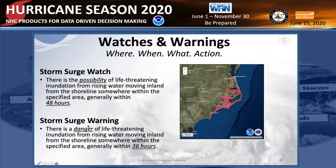The storm surge warning means there's the danger of life-threatening inundation from storm surge, generally within 36 hours. Again, that timeline is tied either to when the first hazard is going to arrive, whether it be the tropical storm force winds or the arrival of a water rise along the coast. And this is an example of the storm surge watch warning graphic. The warning shown here in the sort of dark pink and the light pink showing the watch.